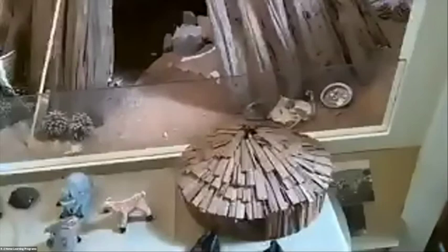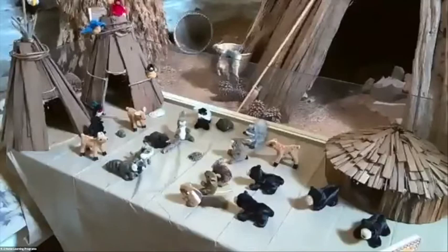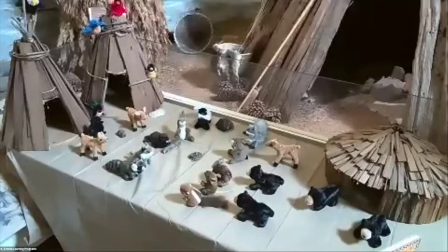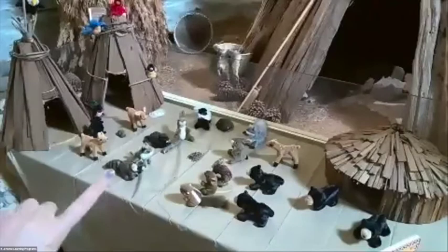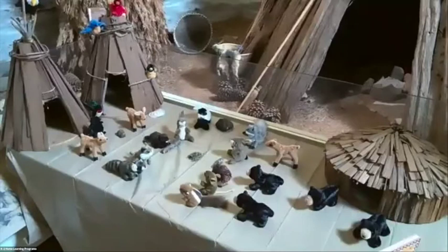Now let's play a game of I spy with the animals. So let's see. I spy a raccoon. Do you see the raccoon? Good. If you don't, I'll point him out. Here's the raccoon. I spy deer. You can probably see many deer. Very good. Little fawns. I spy a chipmunk.